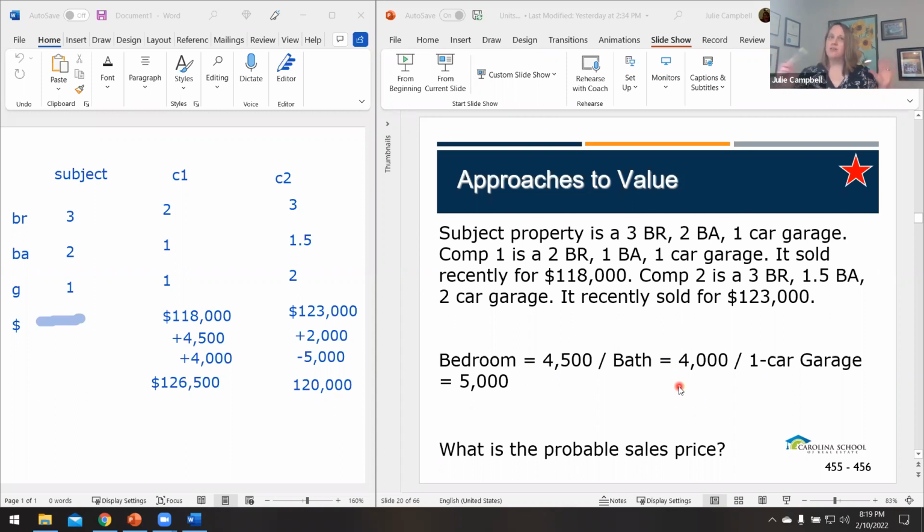Any questions at all on the sales comparison approach that the appraisers do and the CMA that the agent does? Again, we'll look at a CMA on Tuesday when we come together. Can I erase this? Is everybody good? Everybody have it? Okay.